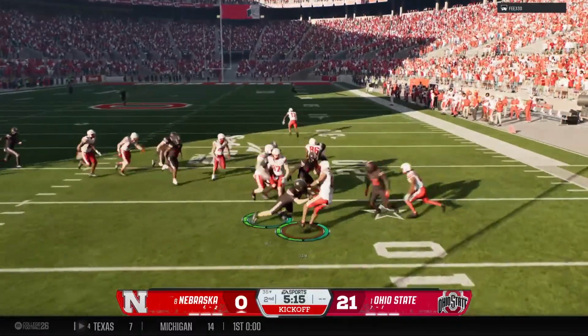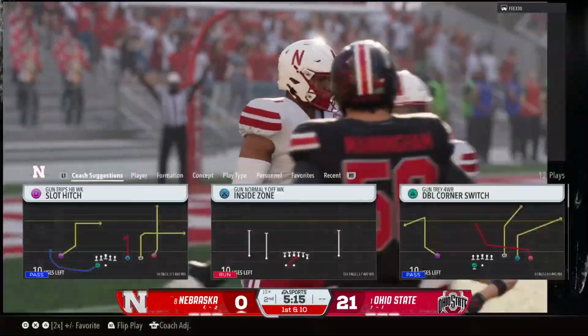He's going to return it from near the goal line. And the returner brought down by the coverage team.